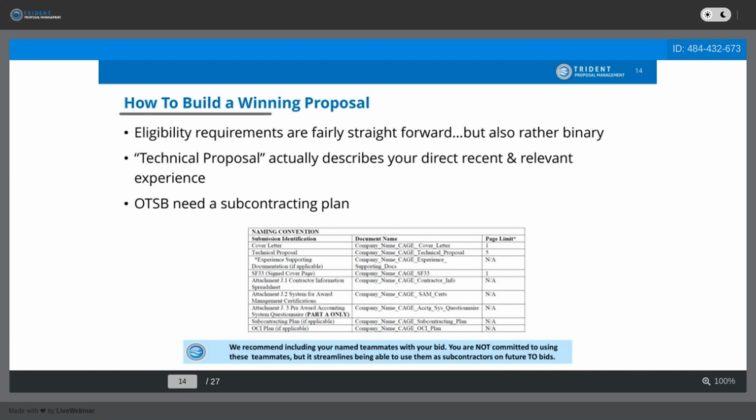Okay, so one note about the teammates, this contractor information spreadsheet, this is where you can list anybody that you want to have be a named teammate on your SeaPort IDIQ. You're not beholden to actually performing with these companies, but if you know that there's a company that you work with all the time, or maybe you're going in as the prime and they want to be your subcontractor so that they can build out their Navy experience and go for SeaPort as a prime the next time, you want to submit them with your bid. And again, it doesn't commit you to using them, but it streamlines the process of you being able to bid them as an actual subcontractor on future task order bids.